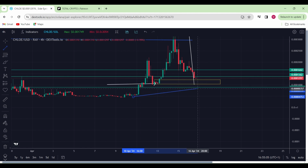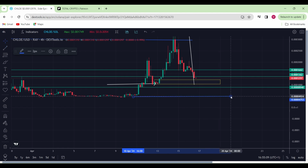Otherwise, if you break down below that, we should be coming back down into this blue level right there. So I gave you the bullish scenario, now I've given you the bearish scenario, which means if you go up, we should easily retest it and go even higher. If we break below here, we should be expecting a move to the downside, or at least a retest on this blue line.